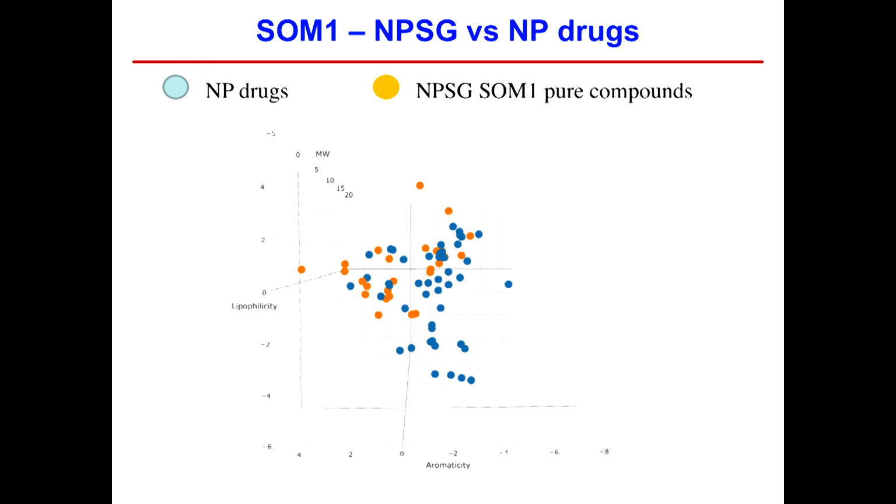Instead of the biological space we looked for with the SOM, now we're looking at chemical space, and what you can see is a significant overlap of known drugs with the type of compounds we're finding through these methodologies. The only area that's missing is this area down here, and that is an area of much more polar compounds.